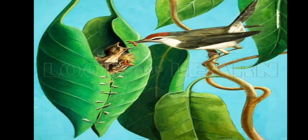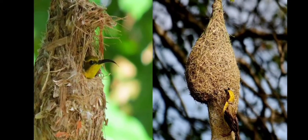Look here, the picture of a tailor bird and its beautiful nest. A tailor bird makes its nest with leaves. It uses its sharp beak to stitch leaves to make the nest. Next one, weaver bird or sunbird. We can see here a beautiful nest. Can you see? Weaver birds weave grass and twigs with their beaks to make beautiful nests. They also use hair, leaves, cloth rags and even spider webs. They usually make nests hanging on the branches.